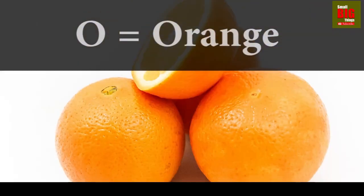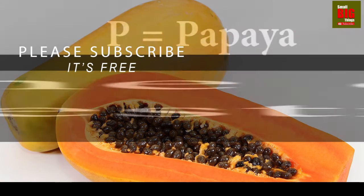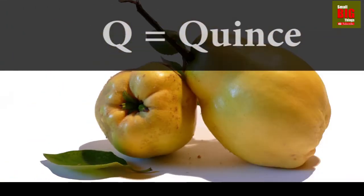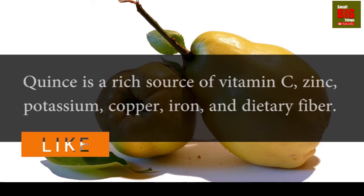O for orange. Orange is filled with lot of vitamins, minerals and fibers. P for papaya. Papaya contains an enzyme called papain that aids in digestion. Q for quince. Quince is a rich source of vitamin C, zinc, potassium, copper, iron and dietary fiber.